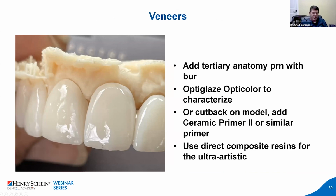They have a nice translucency anyway at the incisal edge, but just a hint of blue and gray, it makes it pop. It makes me feel like a lab tech. And like I said, I have average or below average artistic skills. Again, if you're ultra artistic, cut it back, build it up.